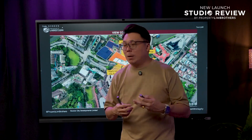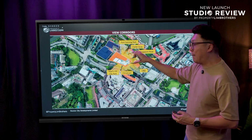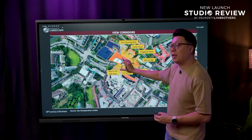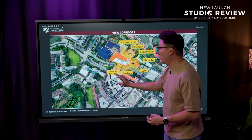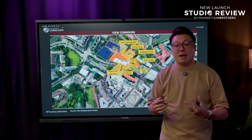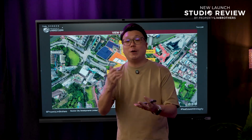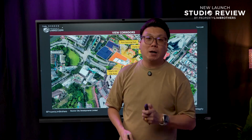So multiple kinds of views, all right, and this is basically a more zoomed-in macro of the whole entire development. So this is, in general, the orientation of the block, and you have multiple views across. Of course, in terms of the unit mix, there's a 1-bedder, 1 plus study, 2 plus study, 3, 4, as well as also 2 sky suites. There are 5 bedders and a mega penthouse.